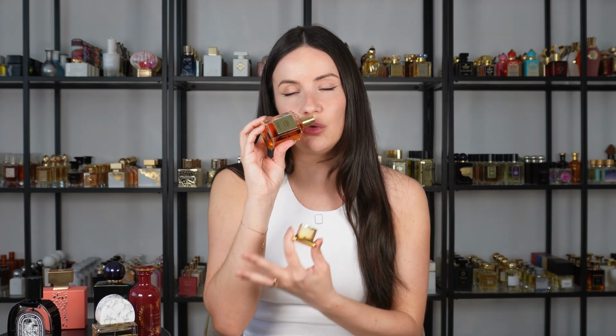Now this is definitely way longer lasting than Spiritueuse Double Vanille. This one on my skin lasts hours and hours. I could smell this 12 hours later easily. Now this is more decadent. I get a lot more incense coming through from this one. Yeah, the incense is way more prominent just from smelling it from the nozzle or the atomizer.